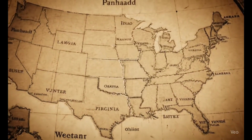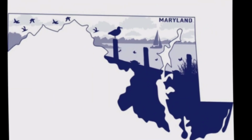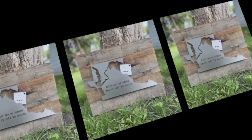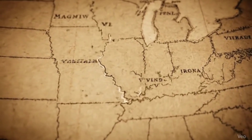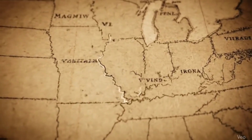Let's start with Maryland. At first glance, Maryland looks like a crab claw pinching Virginia. That odd shape comes from colonial-era border fights. In the 1600s and 1700s, both Virginia and Pennsylvania claimed parts of Maryland's land. Eventually, surveyors Charles Mason and Jeremiah Dixon were hired to draw a line, the famous Mason-Dixon line. It settled the disputes but left Maryland with an uneven, twisted outline that still makes it one of the strangest-looking states today.